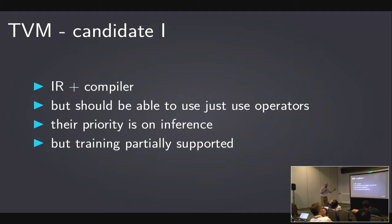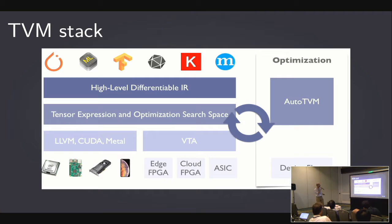And well, one option we are looking at is TVM, which is IR plus compiler. It was originally developed for inference, so the idea was to just run your model on an edge device. But training was recently added, and we are looking now at to which extent it is added and to which extent it is promising to be continued to support.